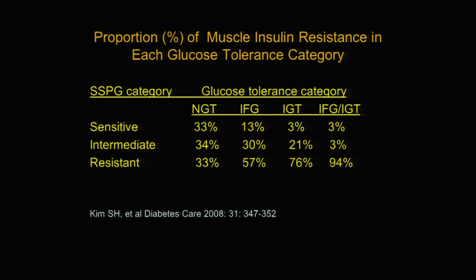If you have IFG, which is one of the pre-diabetic categories, 57% are insulin resistant. So obviously you're increasing your yield. If you have the combination of those two, it's 94%. So again, emphasizing that putting all what's called pre-diabetes into one category can be very misleading, or it makes it much less precise.